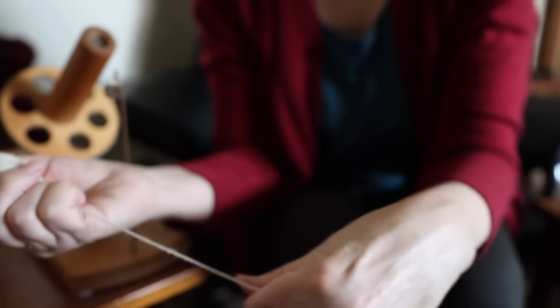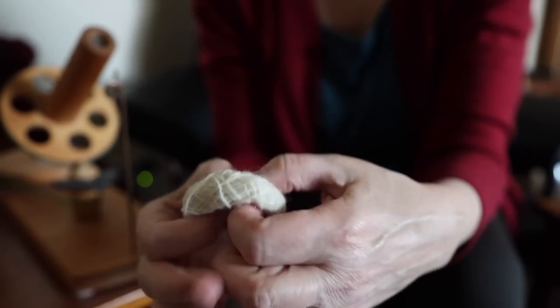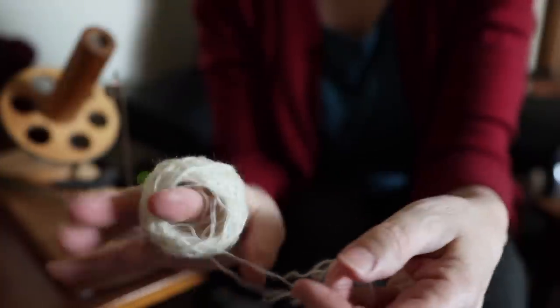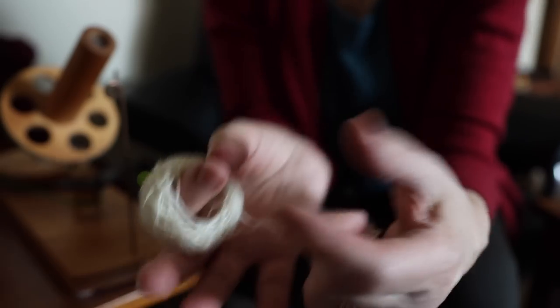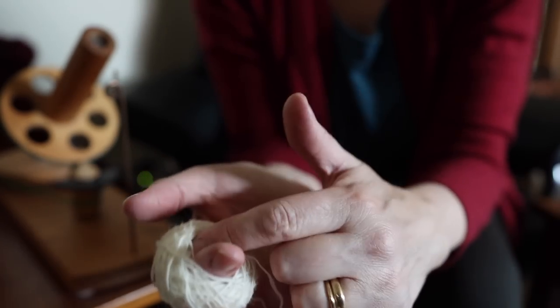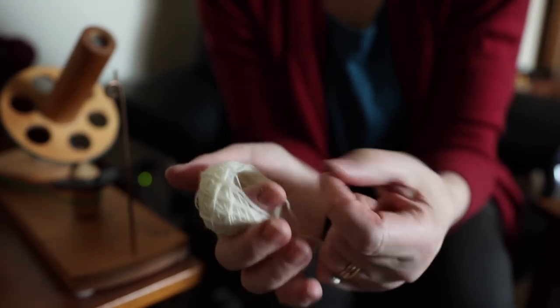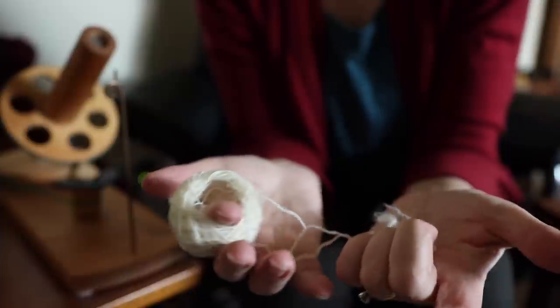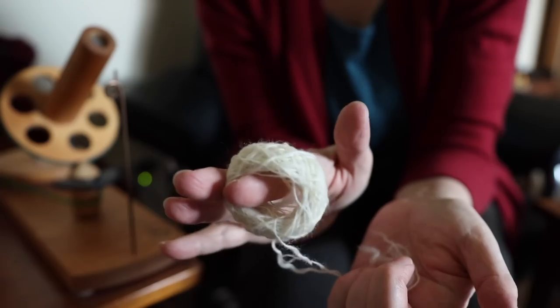And then I will put the centers together. I like to keep track of the middle because the problem with plying like this is sometimes when you get towards the end, everything gets really tangled up, especially if the singles haven't rested and they still have a lot of energy from the spin. So this isn't my preferred way of doing it, but it does work, especially if you've got a little bit of extra.